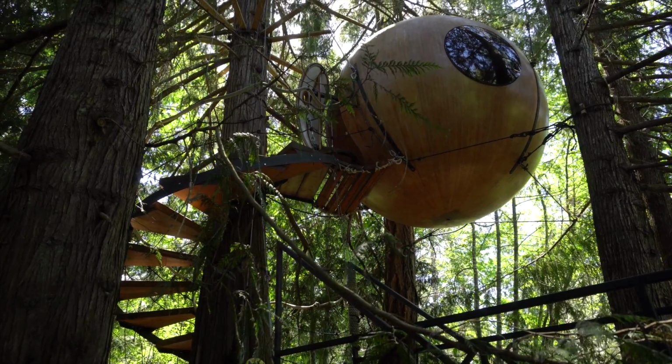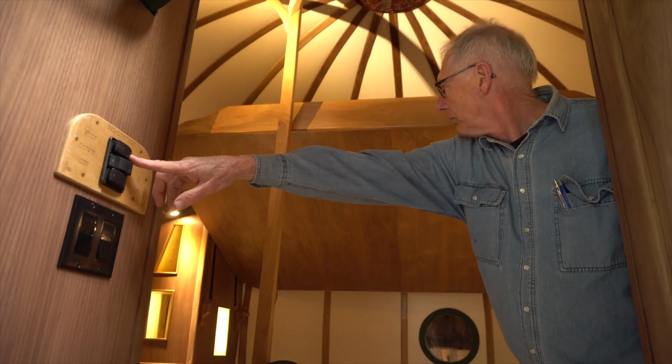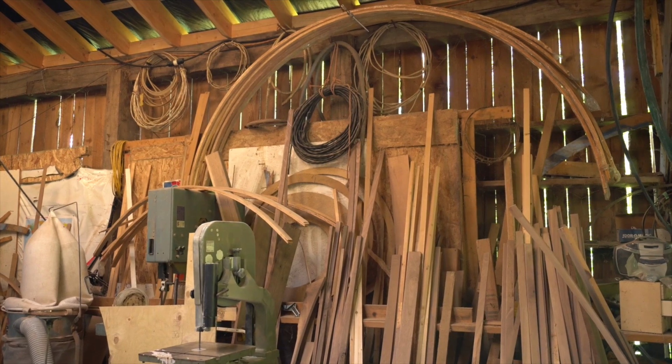They're built by a creative engineering and artistic genius that we just met. His name is Tom, and he's been building these spheres for over 20 years now. He started off building them in wood, and it took thousands of hours, so now he actually makes them in fiberglass.